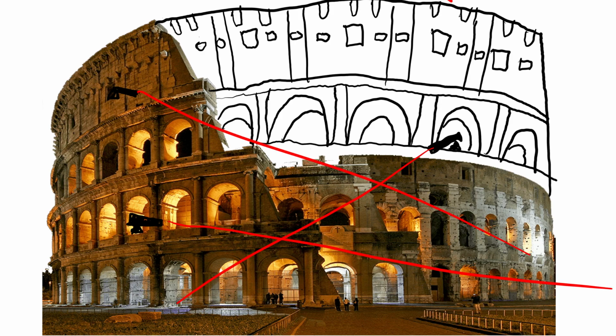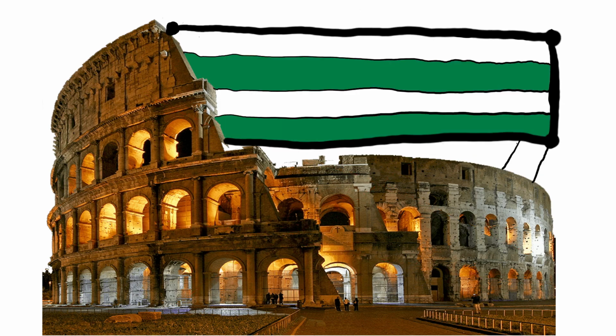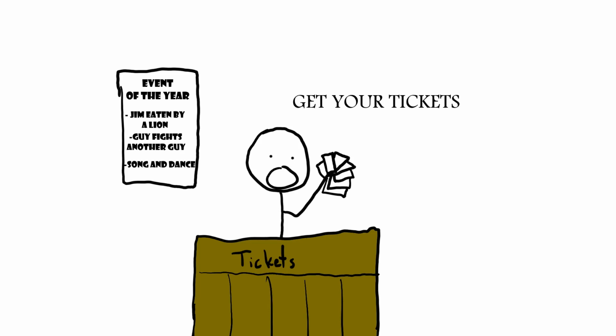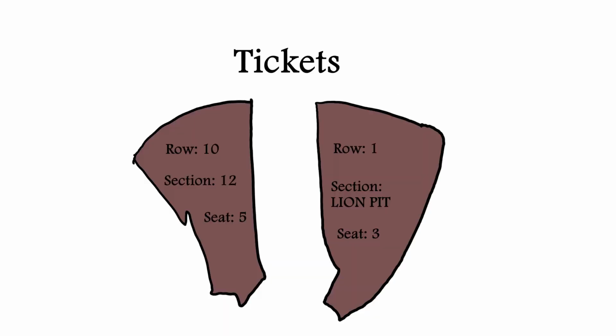Further, the Colosseum was much more technologically advanced than it might appear today. It originally sported a retractable awning over parts of the top, protecting spectators from the elements. Tickets were distributed to the estimated 50,000 plus people who were in attendance. These tickets were made of pottery shards, which were numbered with section and rows.